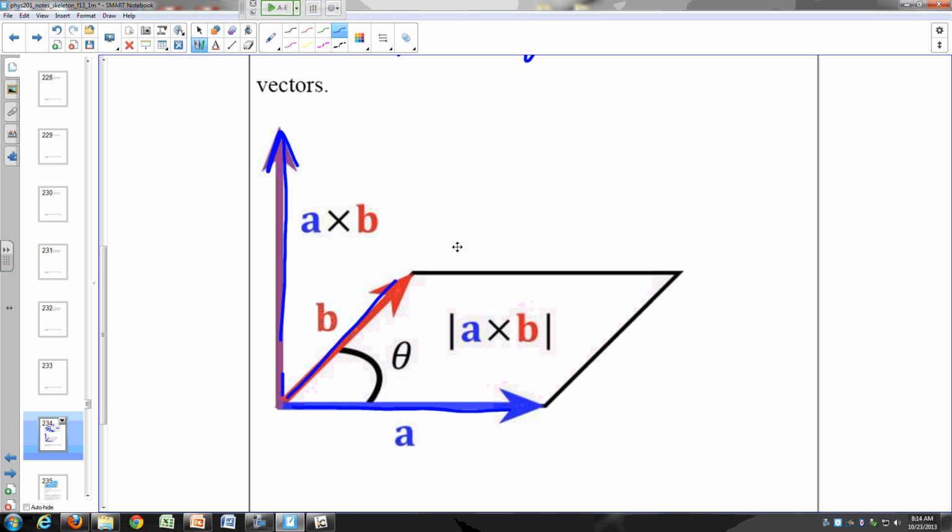Now notice that there are two possible directions that are orthogonal to these two vectors A and B. I can have another vector that's orthogonal to them that's either coming up in this direction or coming down in this direction, right? We're working in a right-handed coordinate system, so we use something called the right-hand rule to figure out what that direction is. So in this case, my vector A cross B is up, and the magnitude of that vector A cross B is given by the area of this parallelogram.